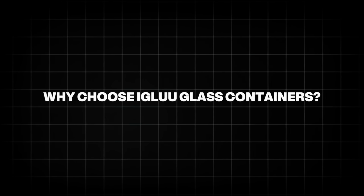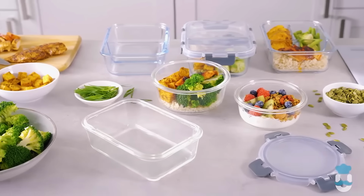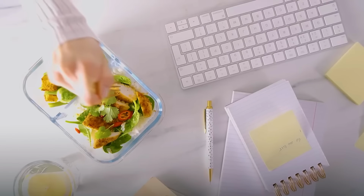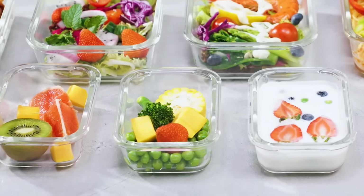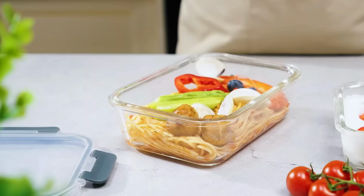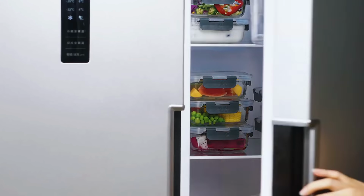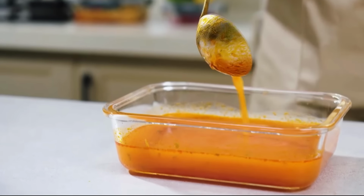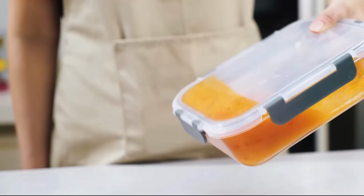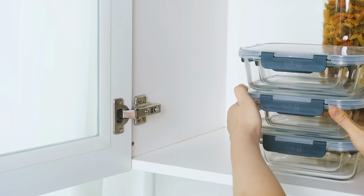Why choose Igloo Glass Containers? Meal prepping is all about staying organized and eating well, but flimsy containers can sabotage your efforts. The Igloo 10-pack set is designed to make your life easier. Made from borosilicate glass, the strongest glass available, these containers are built to last. Unlike plastic, they won't stain, warp, or hold on to food smells. So your curry or spaghetti sauce won't leave a trace. Plus, they're BPA-free, ensuring no harmful chemicals sneak into your meals.